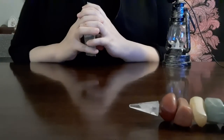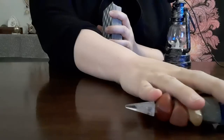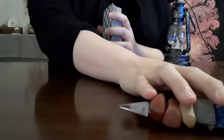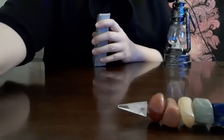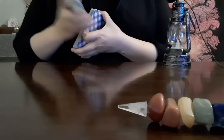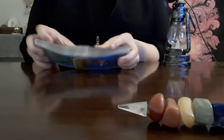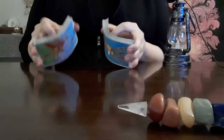Hey guys, this is the reading for those of you that chose group number 2, which is the chakra wand. I hope I can do this with clarity. I was a little confused myself for the previous group. So let me see. Spirit, this reading is for group number 2, our chakra wand. Please provide us clear guided messages. Thank you.